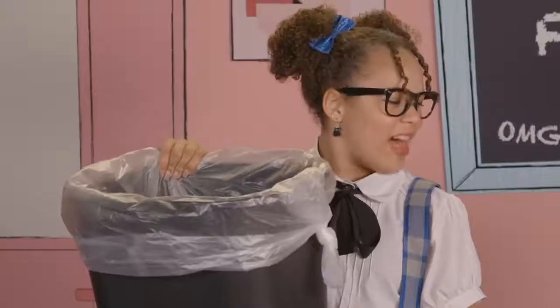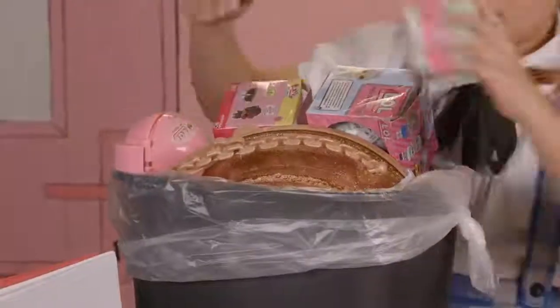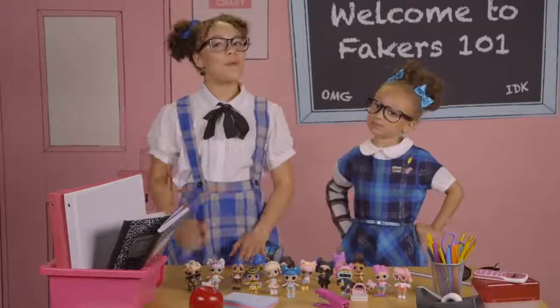This is where all the fake LOL dolls need to go. Bye-bye. Always buy from stores you trust. And remember to read the customer reviews so you get the real things.